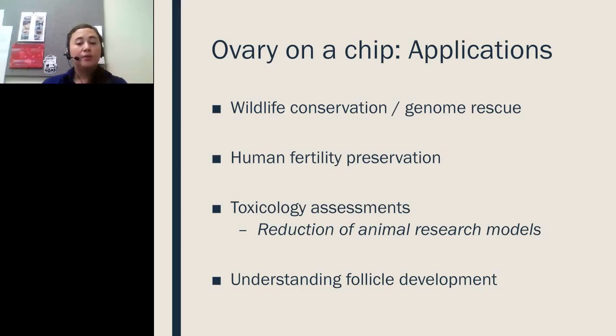This could also be used to assess the role of environmental toxicants on the ovary in a more natural, biomimetic environment, which would help reduce the number of animals used in research. And then, in general, understanding ovarian follicle development from the scientific standpoint, possibly to develop, say, contraceptives.